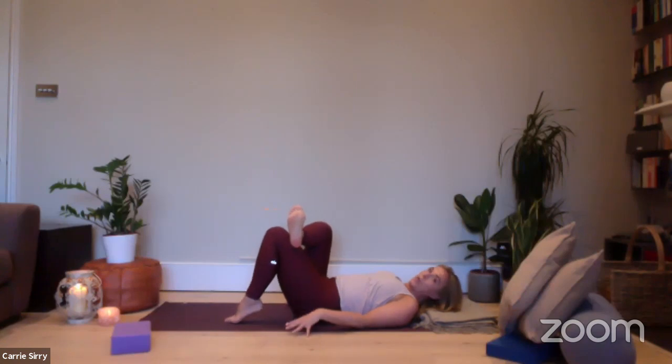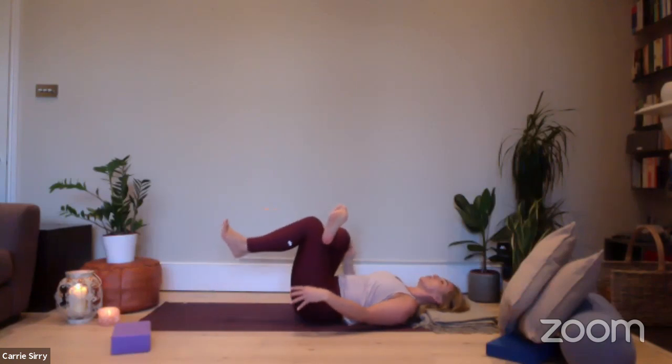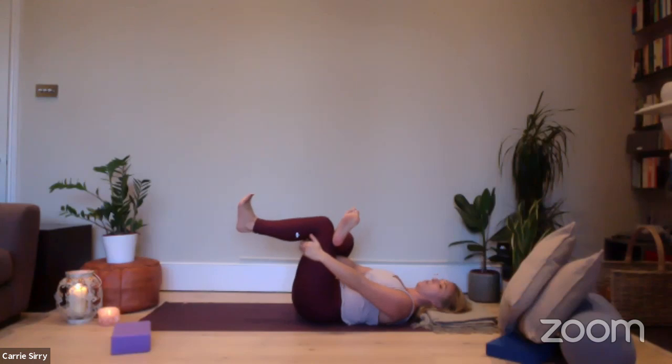Now, this is a moment where you might want that strap or that tea towel if you've grabbed one. You're going to draw the left knee in towards the chest, and we're going to take a grip around the left thigh. So here you might want that tea towel or that strap to extend your grip. Push your right elbow into your right thigh and flex through both feet. I'm just going to pause for a breath or two here.